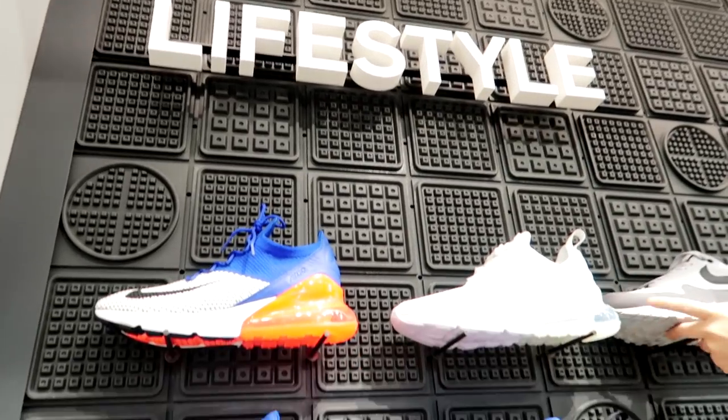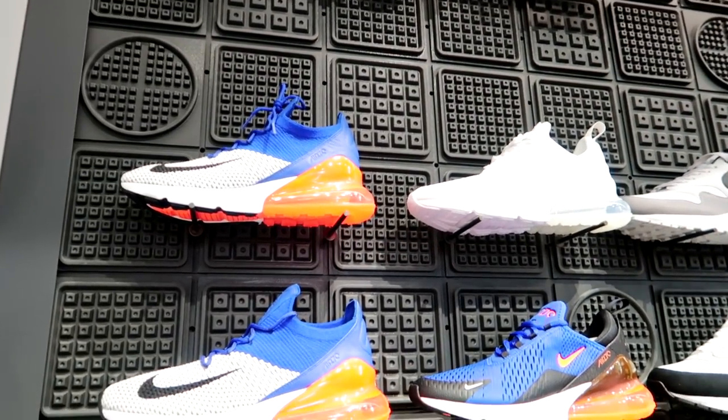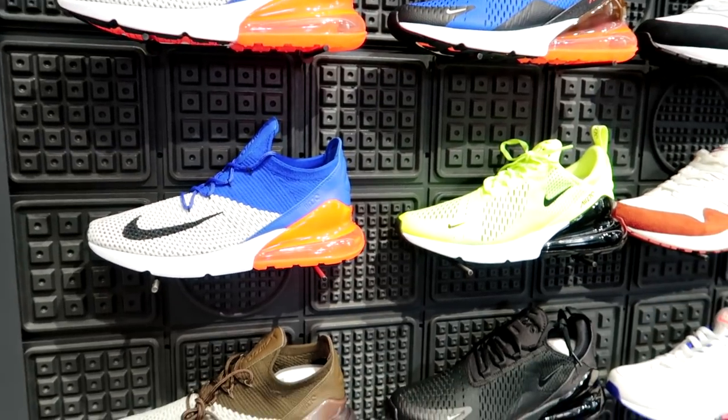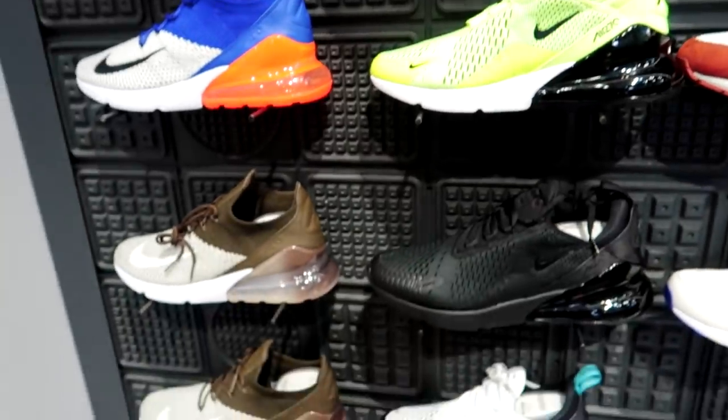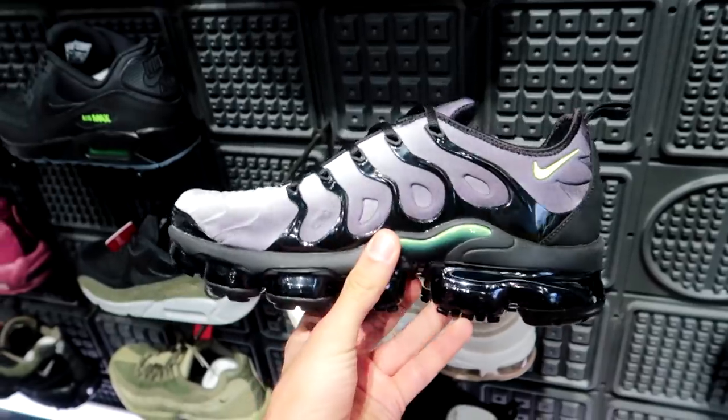Nike store, here's a look at the Air Max 270s. They got the Flyknits and the regular versions. Ooh. That Volt colorway really, really pops. Oh my gosh. What else we got here? Some Air Maxes. Some Vapor Max Plus.